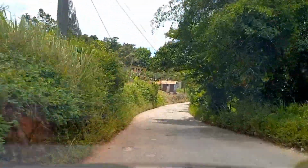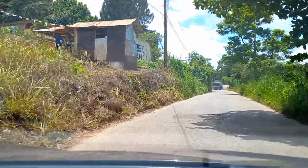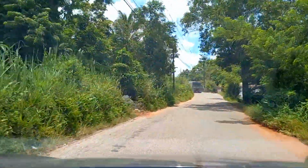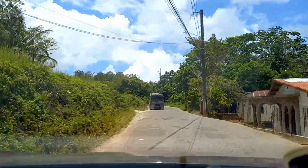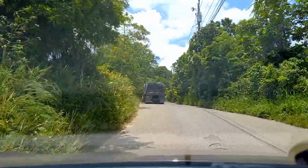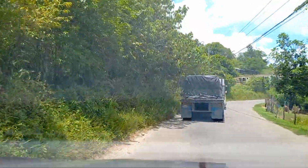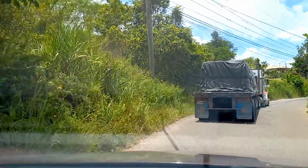People still live around here. It's just that if you have to choose between here and the highway, lots of people will choose the highway because they're not so sure about how the road looks, and they want to cut out the time, but it doesn't really seem like it's taking that long. And nobody's there, the traffic is less, so that is one advantage, I guess. But here we are behind the truck.